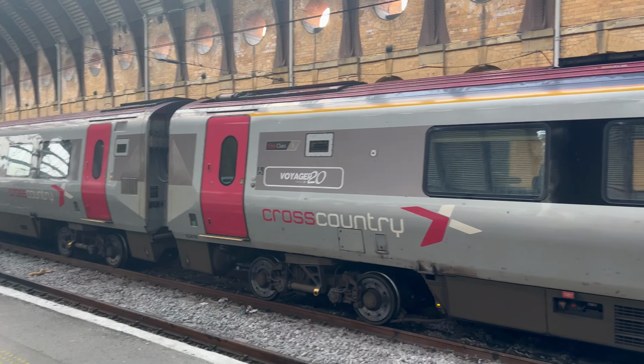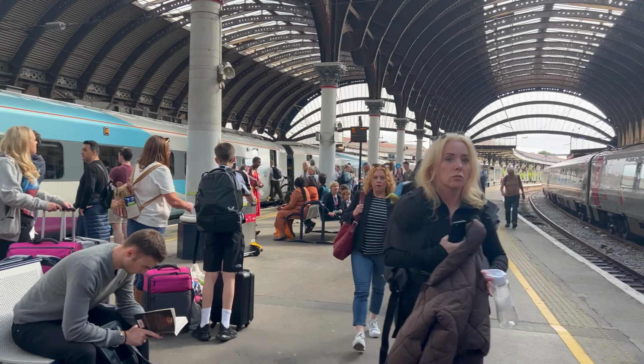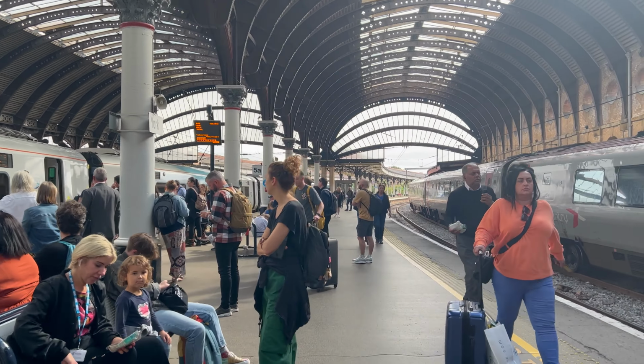Right, I'm off the train. There's the Voyager 20 sticker. 20 years of Virgin Voyager. That was a slip of the tongue, wasn't it? Right, let's go to the front so we can see it go.